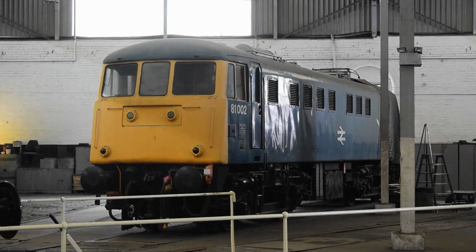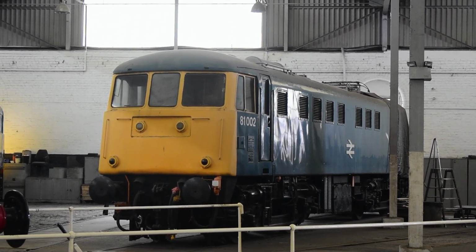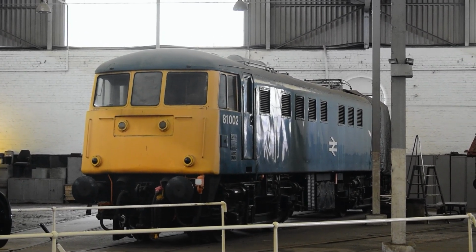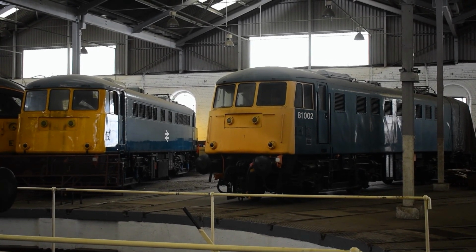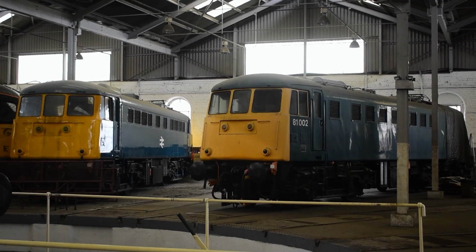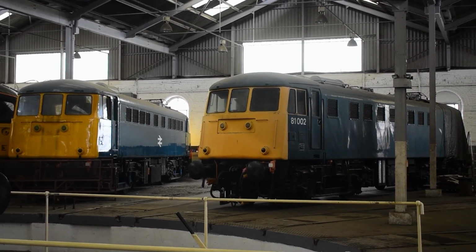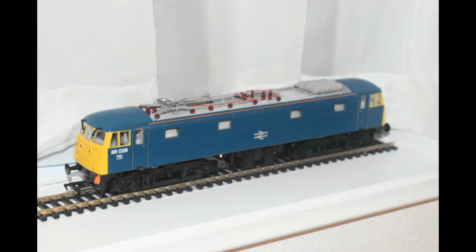First up is Class 81 number 81002, built in 1960 as one of the first electric locomotives for the West Coast Main Line. Also spotted in the roundhouse was another early WCML electric, namely Class 85 number 85006, of 1961. These two locomotives are the sole survivors of their respective classes, and on a brief personal note, I kind of have a soft spot for these early electric locomotives despite not knowing much about them. I've even got a model of a Class 85, which I acquired in May 2022.